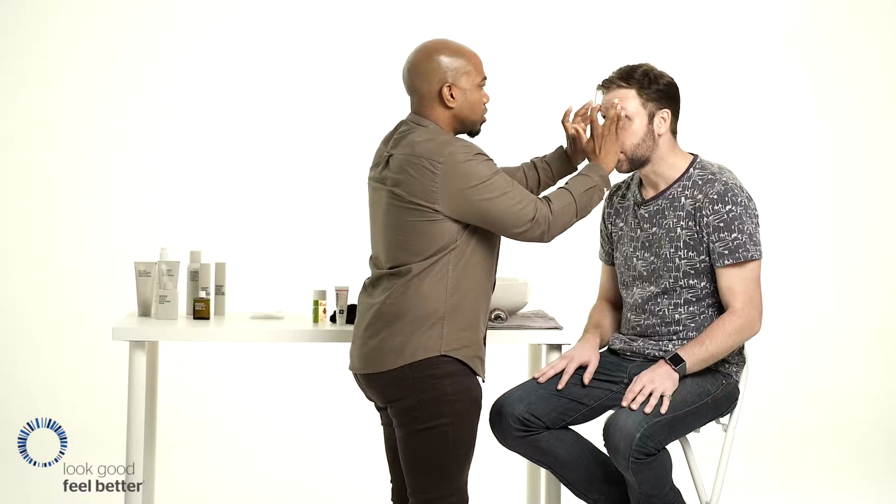Now, what you want to try and do is put it on the bone. So along the bone, never in the eye socket area. The eye area around here, it's almost like a tea bag. It would draw up into the eye, so you don't need to really apply anything in the eye socket area.